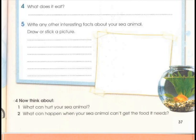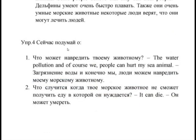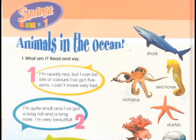Boys and girls, we must do exercise number 4. Now think about what can hurt your sea animal. What can happen when your sea animal can't get the food it needs? The water pollution, and of course we people can help my sea animal. Number 2. It can die.